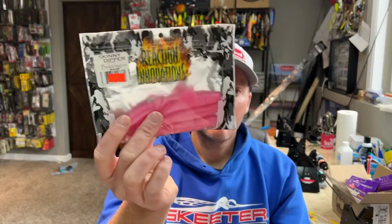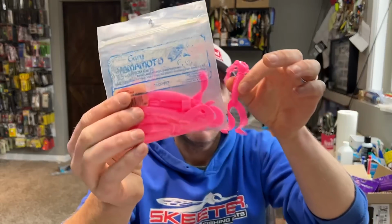This is another thing where I've seen out on Lake Mead, in Nevada, there were a bunch of guys at the US Open throwing pink baits. These are just skinny dippers. So I've had great success fishing for all three bass, largemouth, spotted bass, and smallmouth, throwing pink. I've had good success dragging old Yamamoto hula grub in pink.